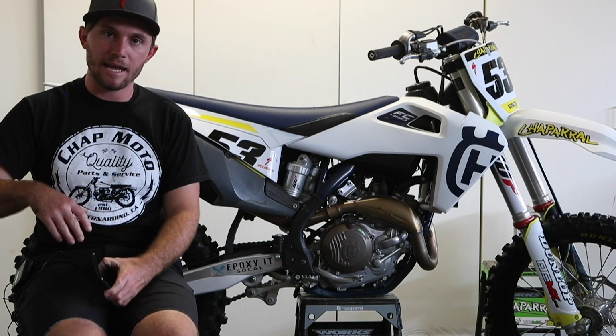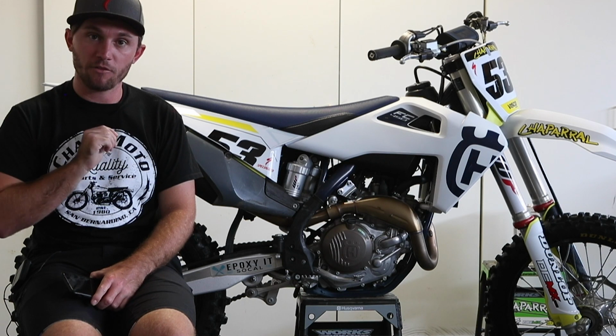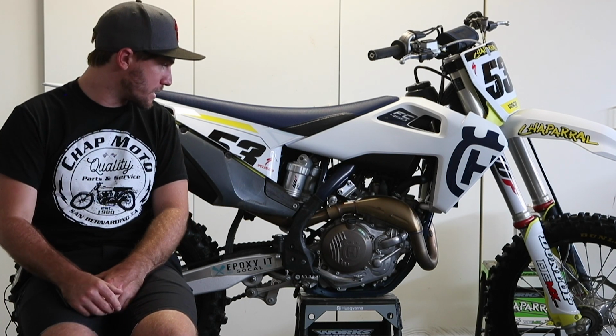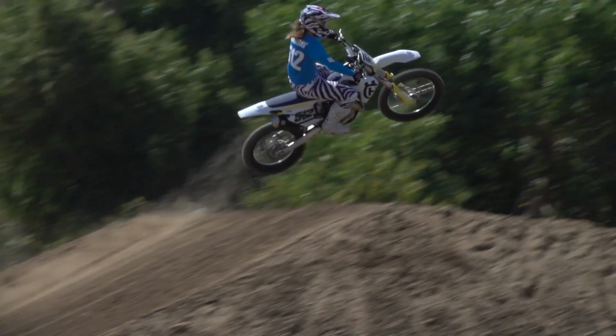Being that he's mostly legs, I pulled his bar risers out and made him try the different pegs. I think the pegs are maybe $160, $180, and he said those were a huge difference.